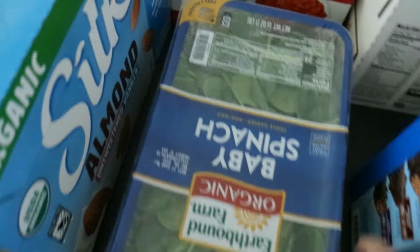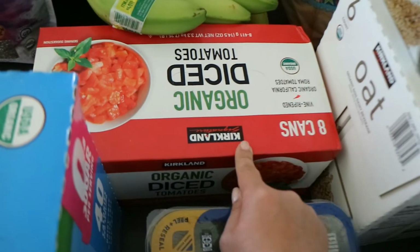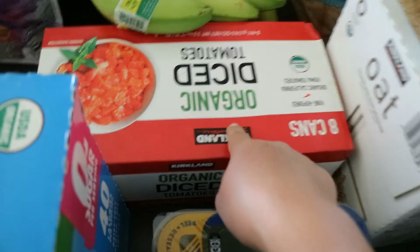Anyways, I got some baby spinach. We also got some more diced tomatoes. I throw this in everything. This is a great way to stretch your meats if you need to.